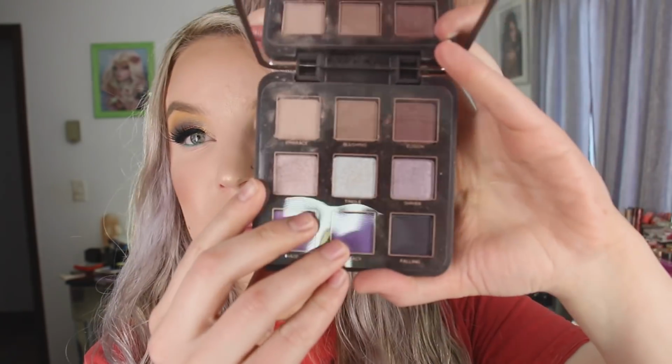This is the 4th edition to their palettes like this. They probably have a name for this range, and for the life of me, I cannot remember what it's called. The other guys are the Petit Pros. But anyway, this one is Liaison.